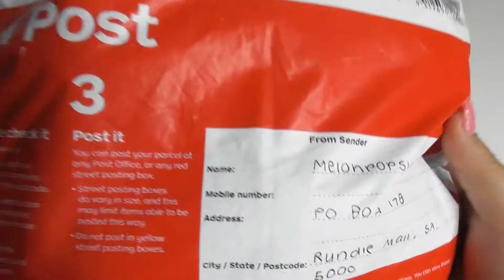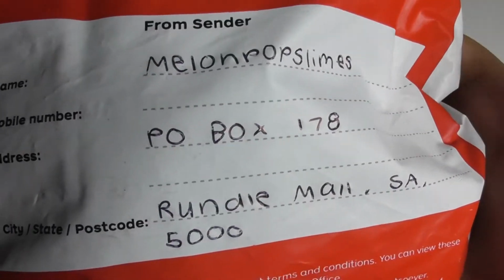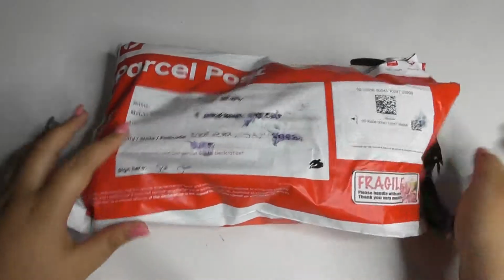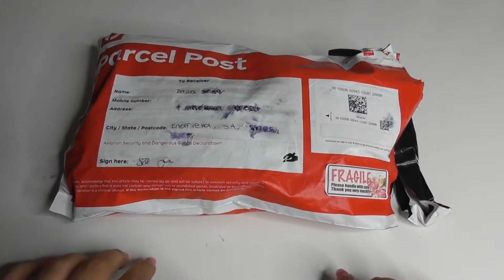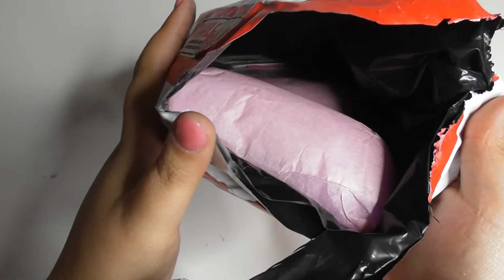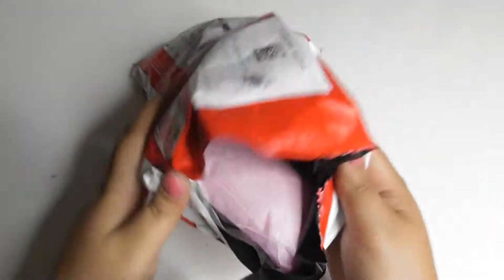I'm really excited because I came upon her shop while I was scrolling through Etsy, and not only is she from Adelaide like me, but her slime store is just so cute that I couldn't pass up the opportunity to purchase from her.